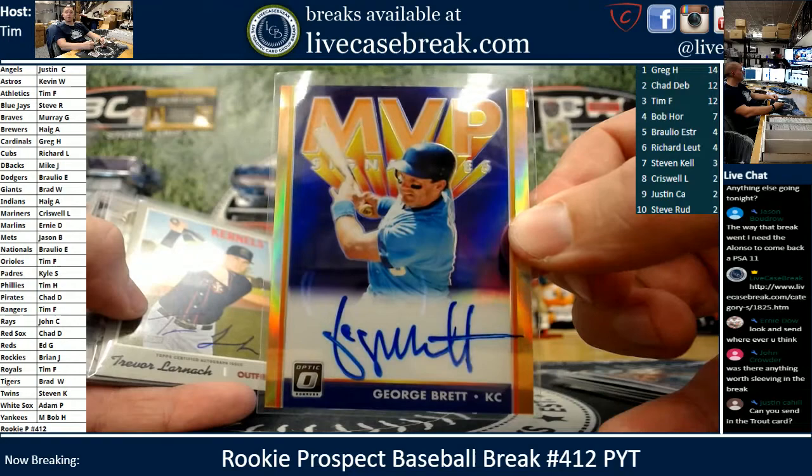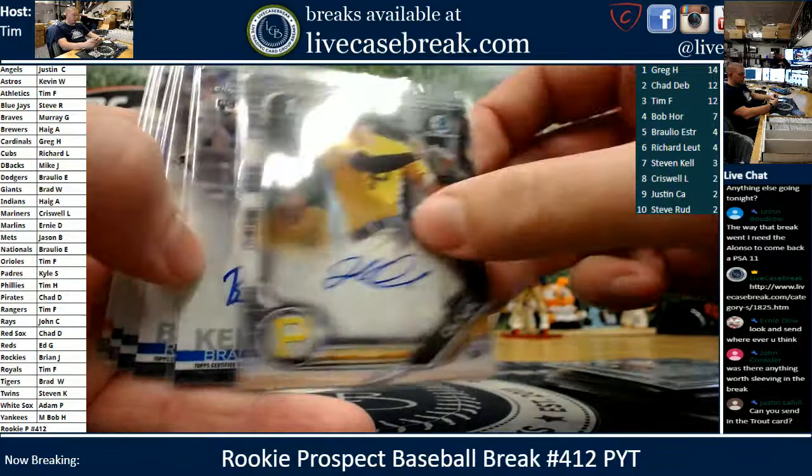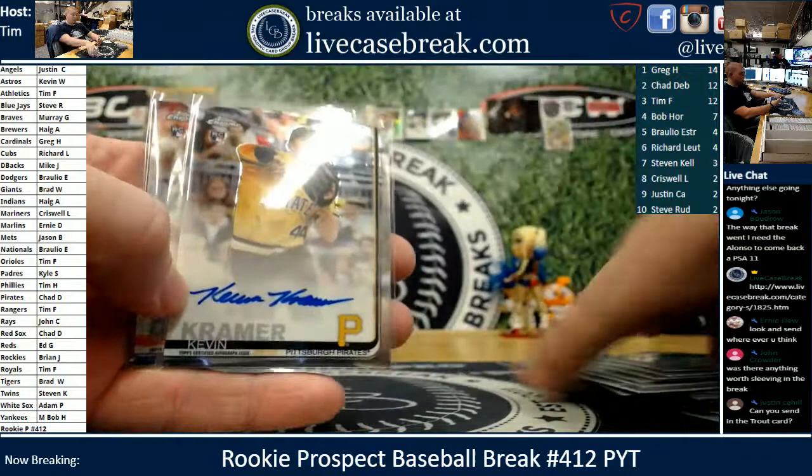Royals for Tim. Larnach was our Heritage Auto. That goes to the Twins. We got an Eli Morgan for the Indians. Machado Cardinals. Astudillo Twins. Burns Brewers. Oliva Pirates. Keller Royals. Baruchy Jays. Knicks for the Padres. That was purple out of 299. Last two autos. Kramer and Duggar.